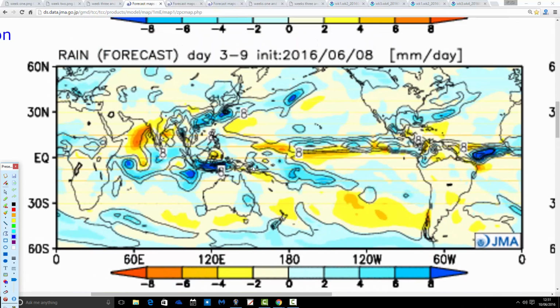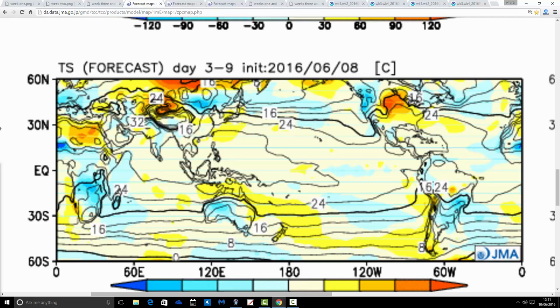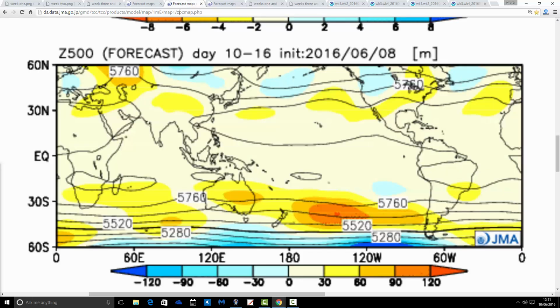Let's have a look at the precipitation. And unsurprisingly, that's coming out above average. So quite a wet week coming up. And temperatures are going a bit below average as well for the coming week. So it does look rather cool and rather unsettled, to say the least, for the week ahead.